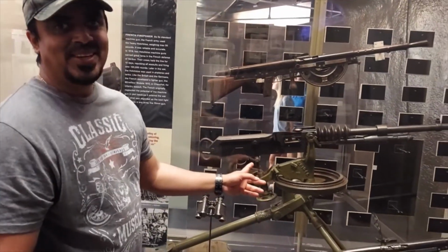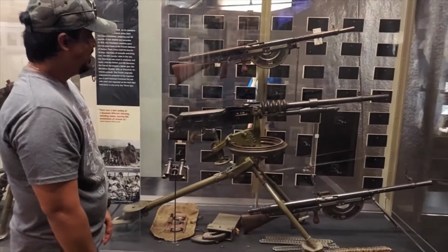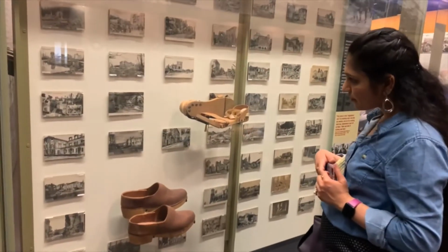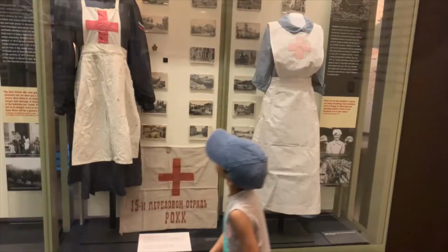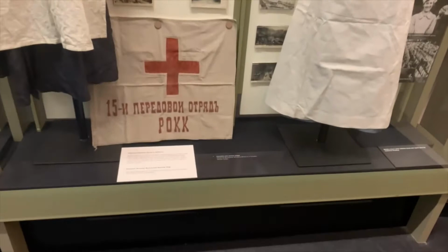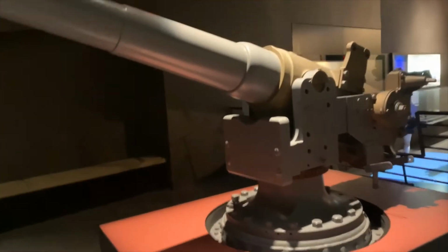Look at this. This is a Rambo movie. Oh god. So these are the shoes that were worn in 1800. Look at it. What do you think? Friends, check out the uniform of medical warriors. Guys, you gotta look at this. Man alive.